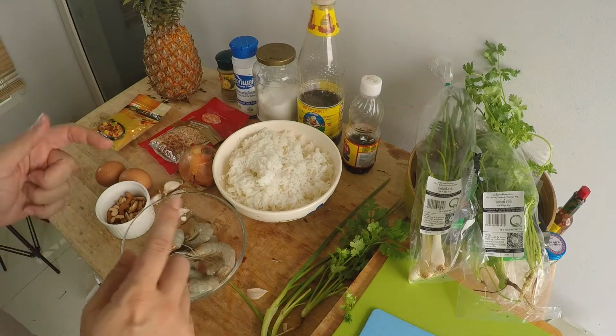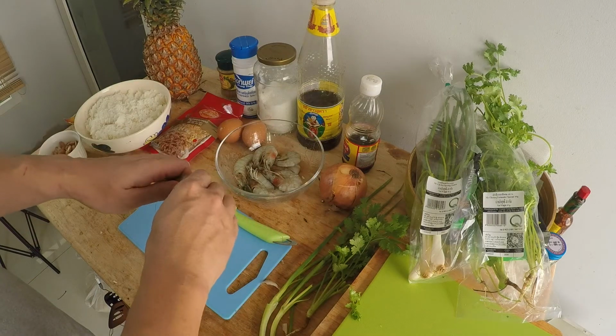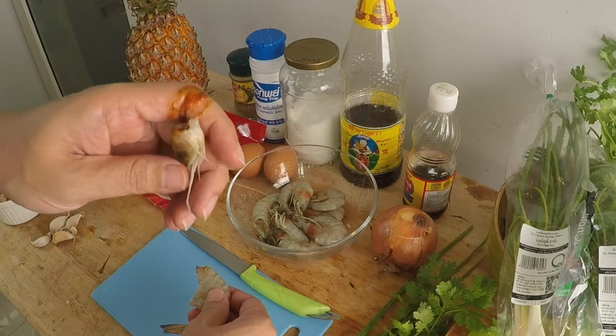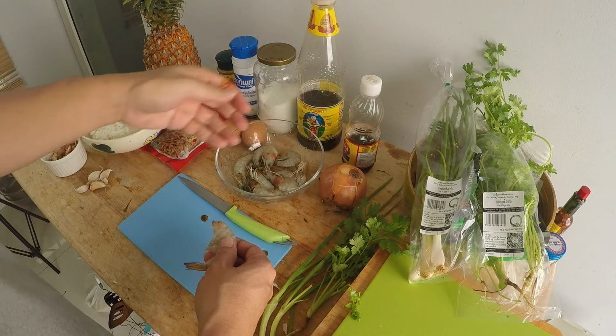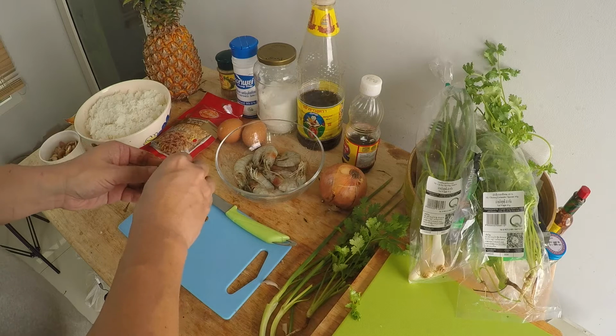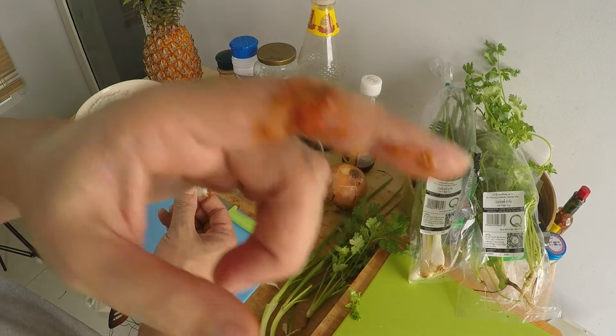So first, I'm gonna start off with cleaning the shrimp. I'm gonna clean the shrimp, but I'm gonna keep the head because there's a lot of flavor inside the head, and I'm gonna use it to make a sauce. So I'm gonna put it back into the bowl, take off the shell. So that's the stuff that's inside the shrimp head. This stuff is very, very tasty.